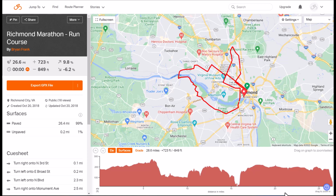Throughout the day, it could be a cold day, it could be a warm day, it's just a wild card. I would bring as many layers as you think you need. It's totally okay to bring a couple layers and throw them away at some of those aid stations if you feel like you don't need them. And just plan accordingly for race day.